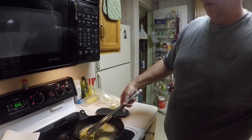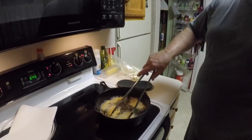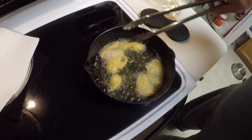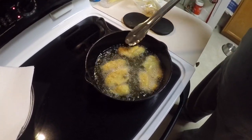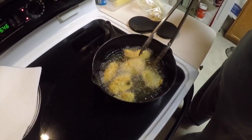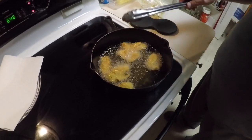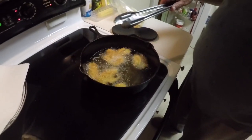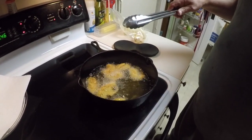And we're going to go ahead and flip these over. All right. I want to make sure they get cooked all the way through on both sides. So by doing that, you're going to have to rotate them usually. All right. We only got a couple seconds left, so pretty soon the timer's going to be going, and then it'll be time to take them out. It's going to be good.